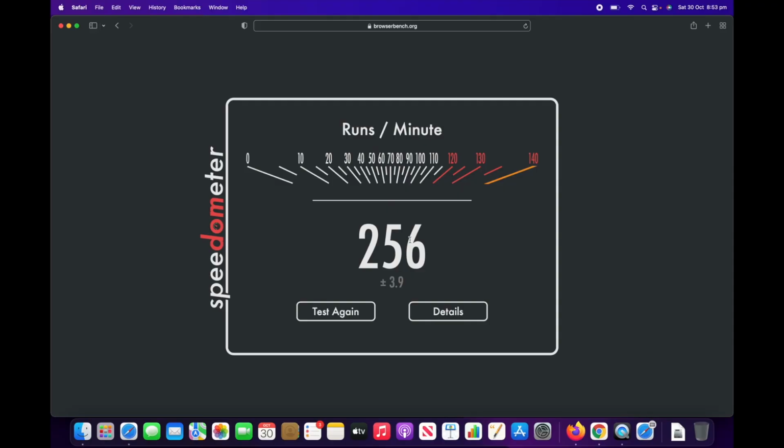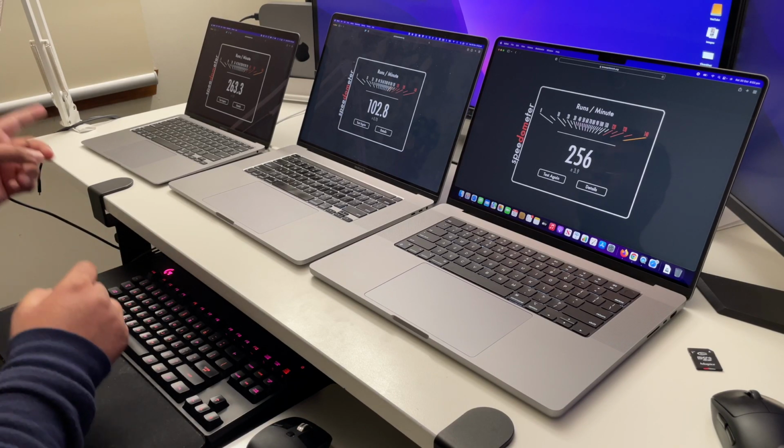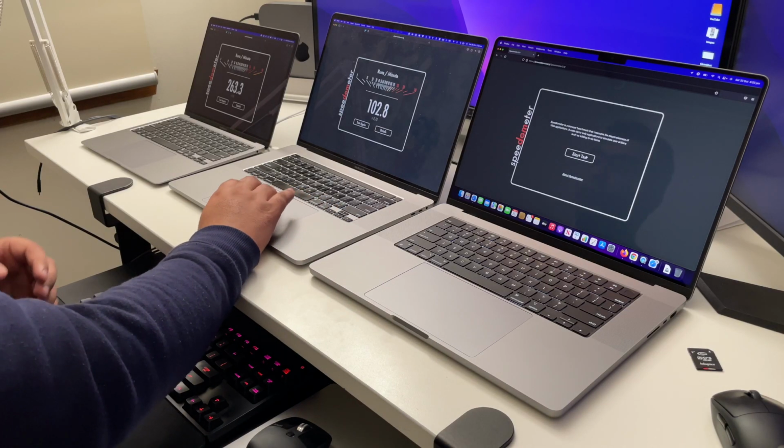Okay, so we have the results on M1 Pro 16-inch. We have 256, Intel 16-inch we got 102, and we also have results on MacBook Air, which is 263.3. And by looking at these results, guess what? MacBook Air actually won.